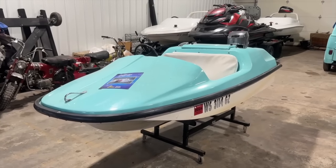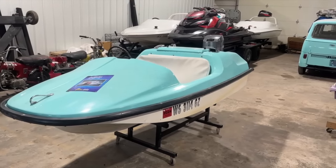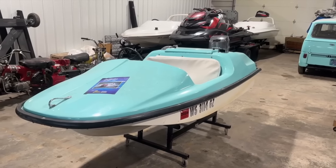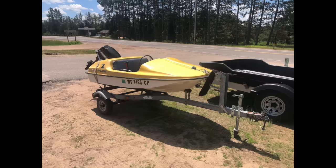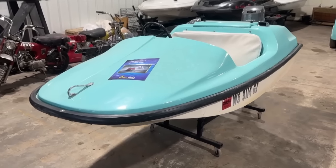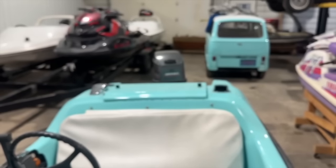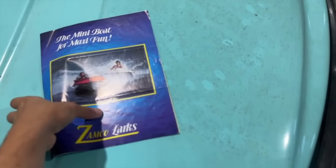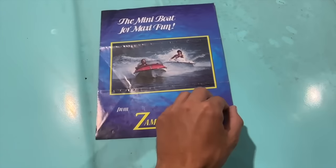Actually, after watching the video when I was editing it, I thought that didn't sound right, because the previous owner told me this information. I forgot about when I purchased my first one, which isn't here anymore. I sold it. It was a yellow Aqualark. It came with a brochure, and excuse the boat, it's a little dirty. As you can see, it's been a couple of weeks since the video. I have a different motor on it now. But anyhow, I got this original Zamco Lark brochure with it.